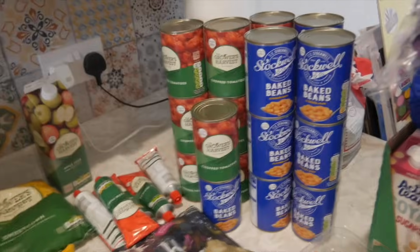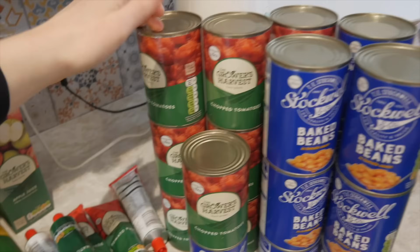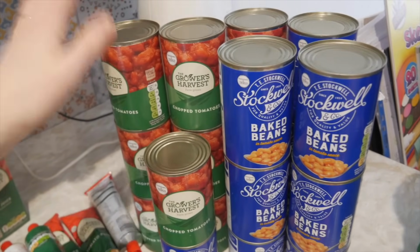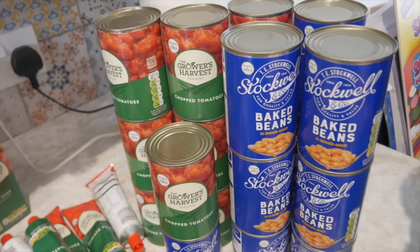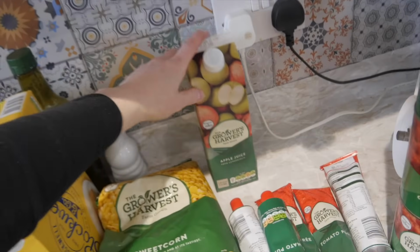So this is what we got from Tesco's. We got these 10 tins of baked beans and 10 tins of chopped tomatoes. I get them from Tesco's because they're the same price as Aldi, but you get the points. I also had vouchers, so I had a voucher for some juice, so this only worked out being 10p. I also got some tomato purees.